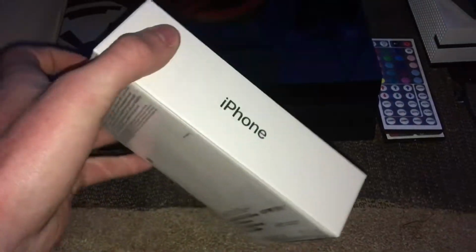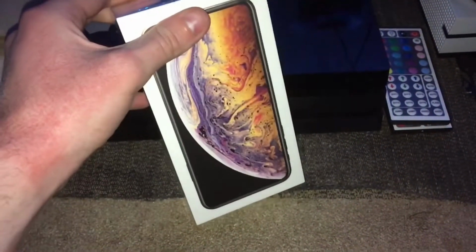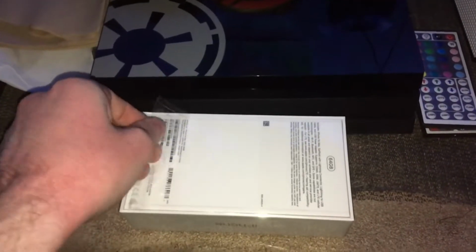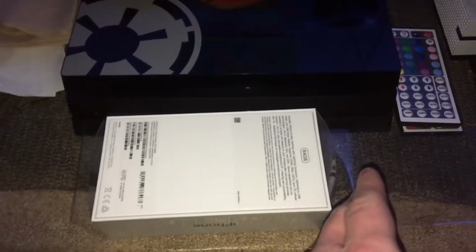I drove about an hour to the Apple Store and then an hour home. Got it unlocked, 64 gigabytes. It's all I could really afford with it being an $1,100 phone. So speaking of it being an $1,100 phone, one of the things that really surprised me is Apple does not give you a bag when you buy a phone.